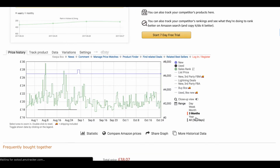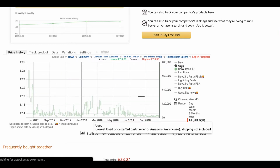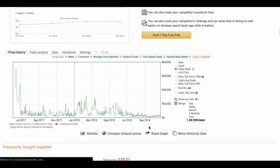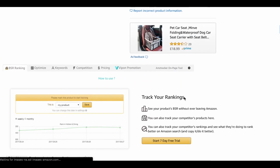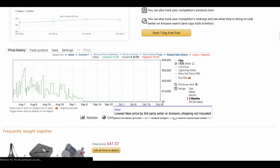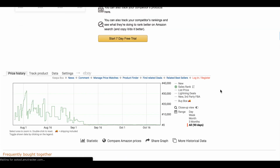Let's have a look here. 1 year, all, we don't need this, and we don't need this. So I'd say it's pretty much steady, so it doesn't seem like this product is seasonal. Alternatively, you can check on the Camel website. I prefer to use this plugin because it shows the bestseller rank directly on the listing page, so it's much easier.